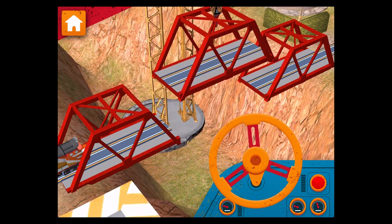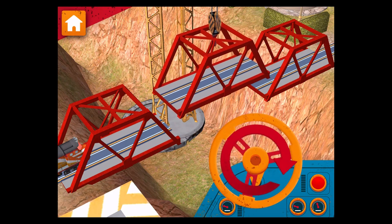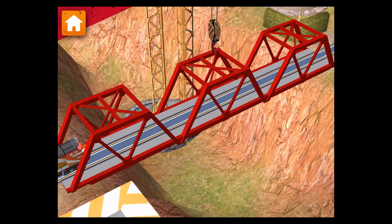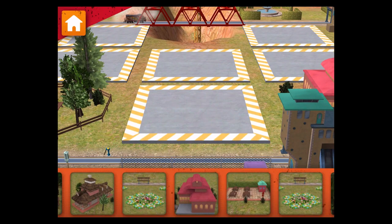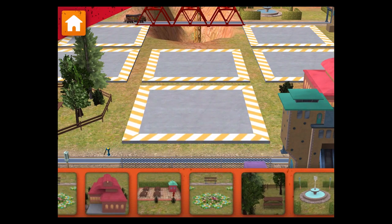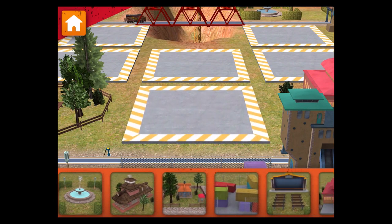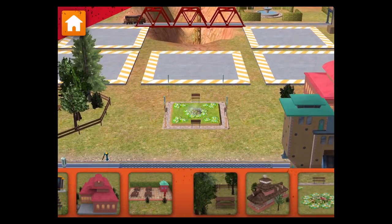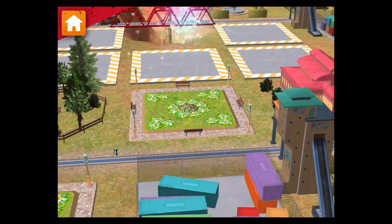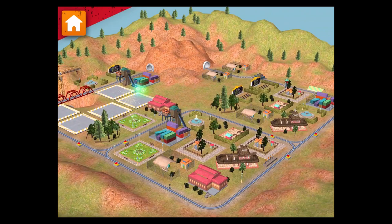Solid work, Chuggineer. Now, spin the wheel again to lower the new piece and fix this bridge. Chug-tastic! Now let's choose something to build. Great choice. That looks good. Traintastic! We are really building something special.